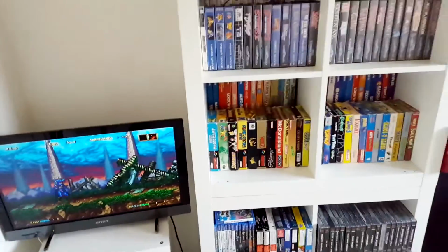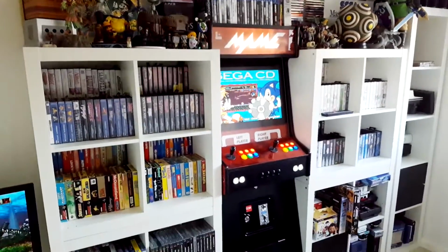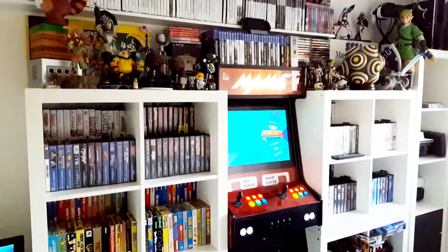So yeah, there's a quick overview of the most essential things that I had to have out in my games room before I go and rip it all down and redecorate it.